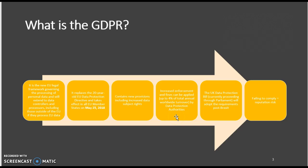If 4% of your total worldwide turnover is less than 20,000 euros, they can ask you for 20,000 euros for every single breach. So if your whole database goes, then they can do you for it, basically, if they wanted to. Who knows how this is going to be enforced and who they're going to enforce it on, but we all just have to be a little bit careful.